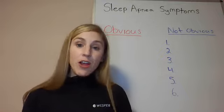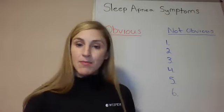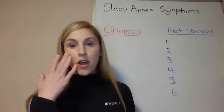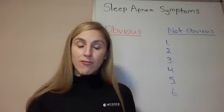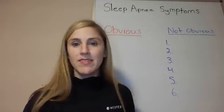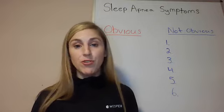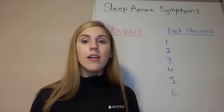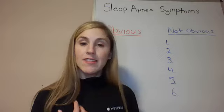So obstructive sleep apnea is specifically caused by an obstruction in the upper airways. So the throat, sometimes your nasal passage. When you're falling asleep or when you're sleeping, what generally happens is you lose tone in your muscles and the tissues in your throat relax a little bit too much, and that can obstruct air from entering your nose or your mouth and entering your lungs.